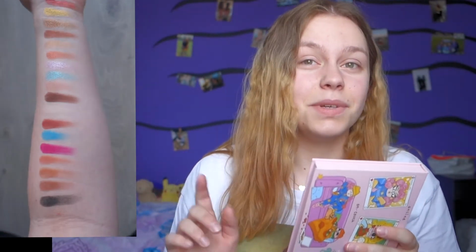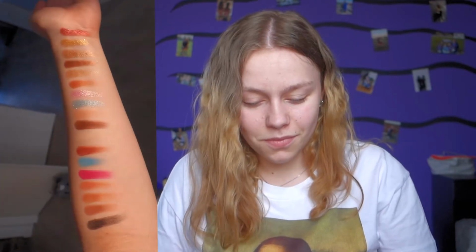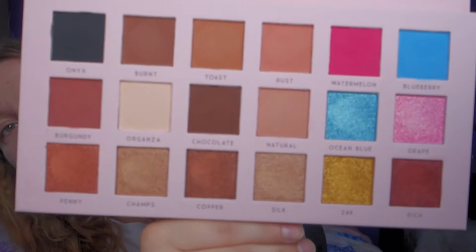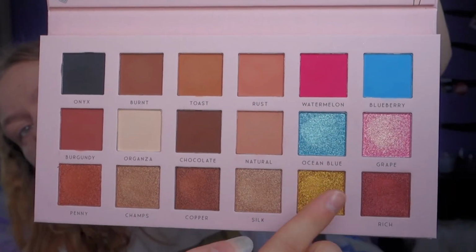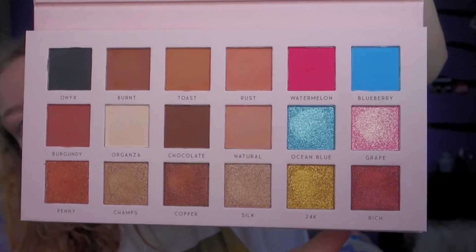I did already swatch these colors, and I'm gonna put them right here next to me, and I do have a video and a couple of pictures of the swatches. The colors all have a name underneath, and I thought that was really cool. I like the whole color palette because this is very natural and this is very bright, and this line and these two are all shimmers. So you have a variety of colors in this palette. If you don't like bright colors that much, you just have a little bit of a pop of color in this palette and many naturals, so you could use them a lot. And I think the pans are very big, and that's really nice too, because if you use that color much, it's not gonna go empty very soon.